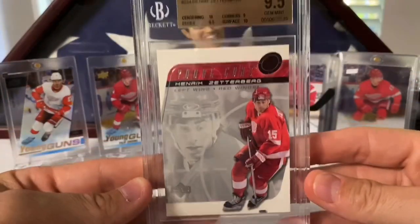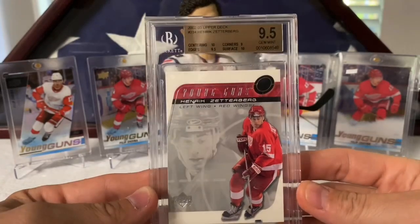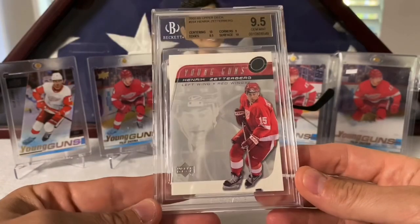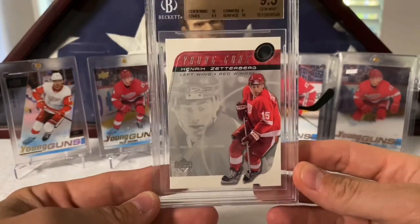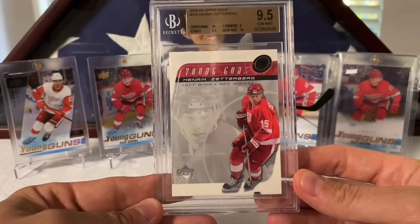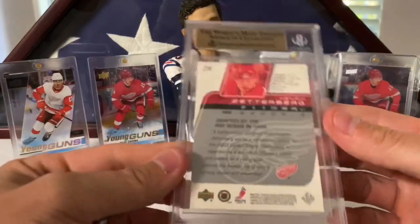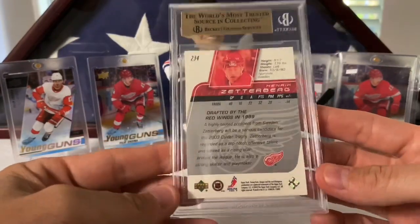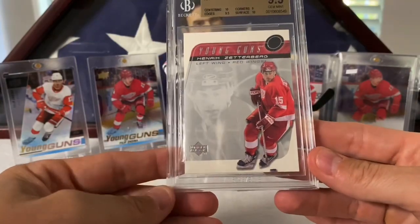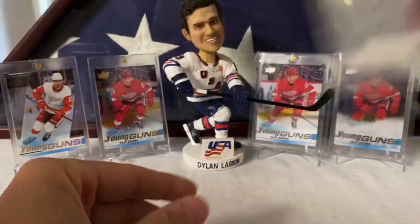And this guy, we've got a Henrik Zetterberg, Gem Mint 9.5. I bought this on eBay raw. I think it was like 180 bucks, and it came back a 9.5 with 210 subgrades. So I was pretty happy with that. Wish we could have done a little better on the corners, but it is what it is. This card's old, 2001, so 19 years old at this point, right? So yep, there's Henrik Zetterberg, Young Gun.